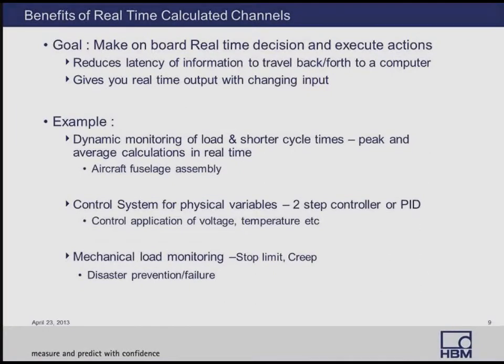So what are the benefits of real-time calculator channels? Why would you care? Why can't you bring in all the data, the analog input data, digital input data to your computer and then make decisions over there and then send out? Well, you could, but that increases your latency big time. Your computer may not be running a real-time operating system or anything deterministic of that nature. The buses that connect your computer to the PMX or a data acquisition system have another set of delays involved. So by the time you add those up, it is not real-time anymore, and the latencies are much higher.